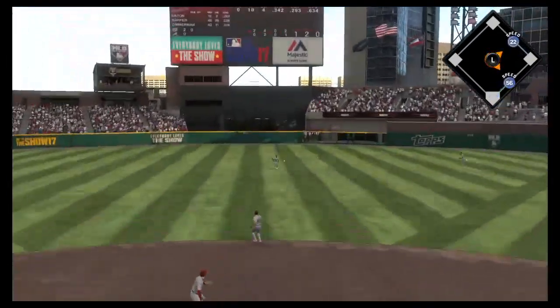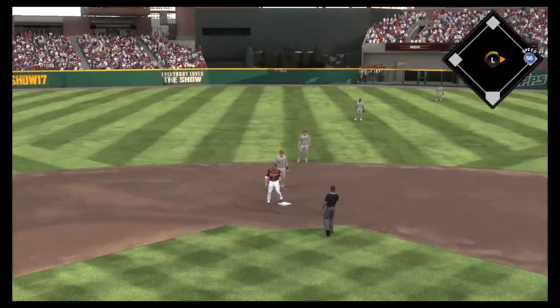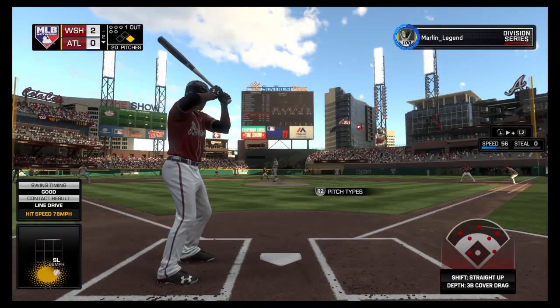Soft liner towards center. And that'll get down for a base hit. And the throw will go to second as they get the force out. Now at the plate, number 82. He's hitting in the .270s on the season coming into this one.